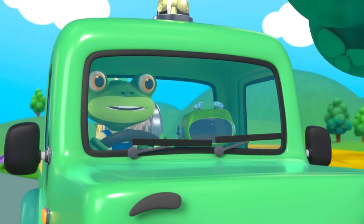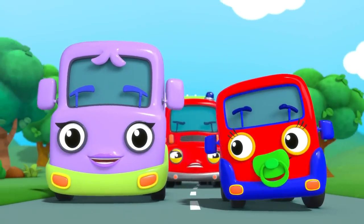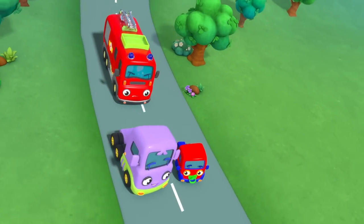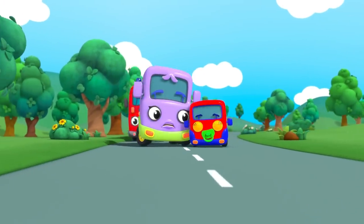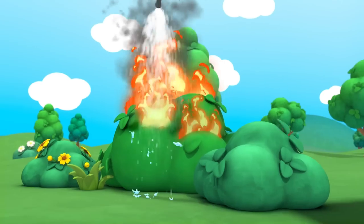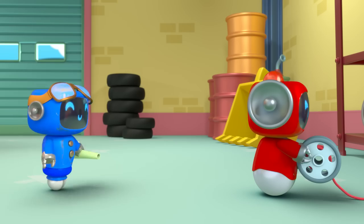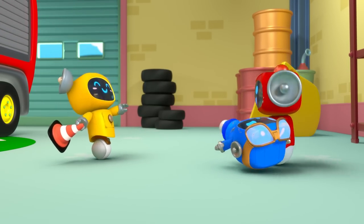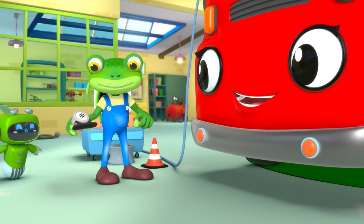You're right, Green. There's a fire. It looks like Fiona Fire Truck is on her way. Oh, no. Mummy and Baby Truck are having a play race. They're brumming too loud to hear Fiona's siren. Fiona. It's time we fitted you with a louder siren. Come on, Mechanicals! Time to fit Fiona's new siren.